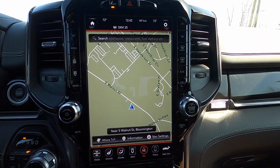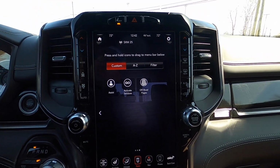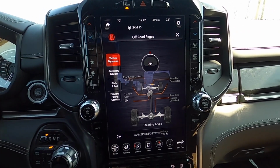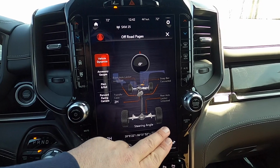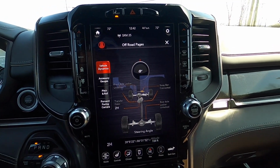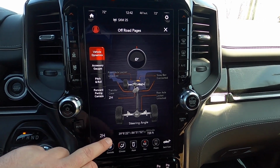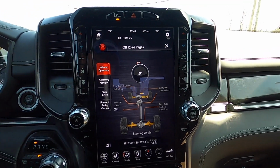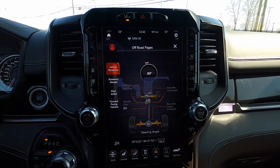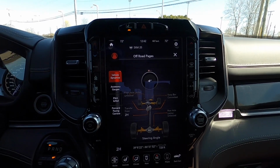Now, it is important to note that this vehicle is also equipped with the Uconnect apps, and within Uconnect apps, the Power Wagon now has off-road pages. So anyway, here's off-road pages. So first of all, we have vehicle dynamics, so you can see steering angle, transfer case setting, front and rear axle lockers, sway bar disconnect, your latitude and longitude, and your altitude, and as well as what gear you're in. It also shows your steering angle in degrees, and actually shows a live update of the wheels turning. A really cool view there.